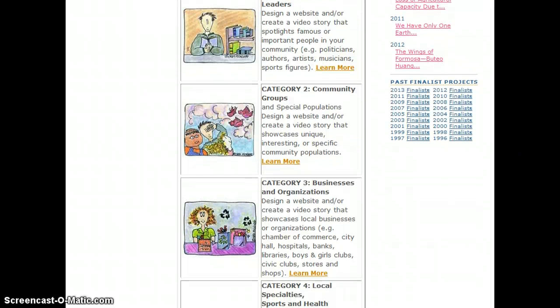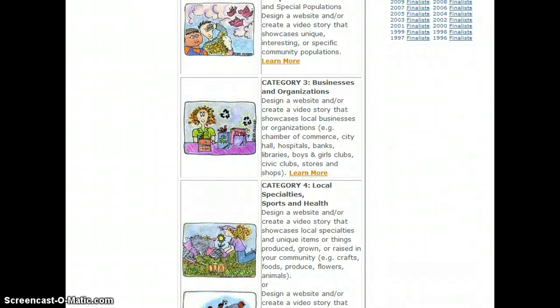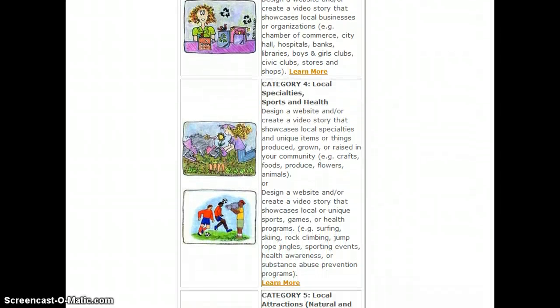Category 3 would be businesses and organizations. We would design a website or create a video story that showcases a local business. We have many local businesses here, and many of them are restaurants. Others are maybe boutique shops, coffee shops, things such as this. And it says boys and girls clubs, civic clubs, stores, shops. Think about local businesses and see what interests you there.